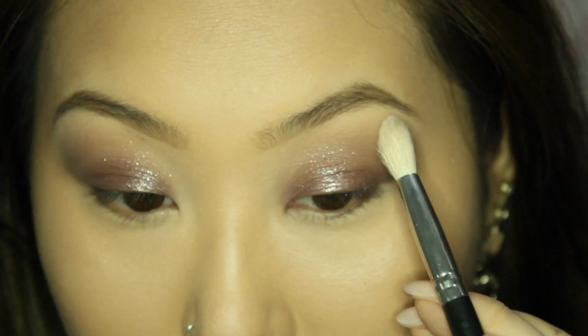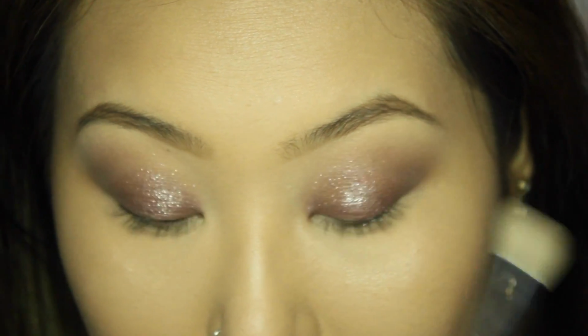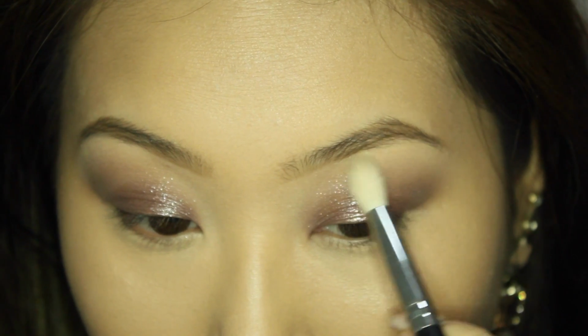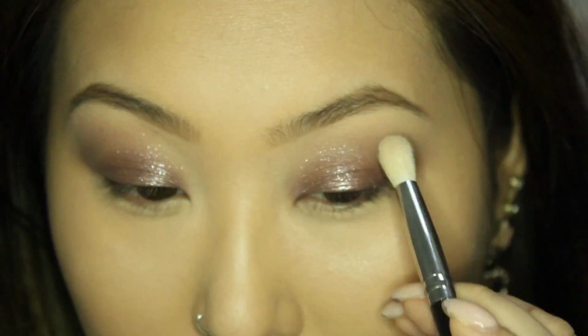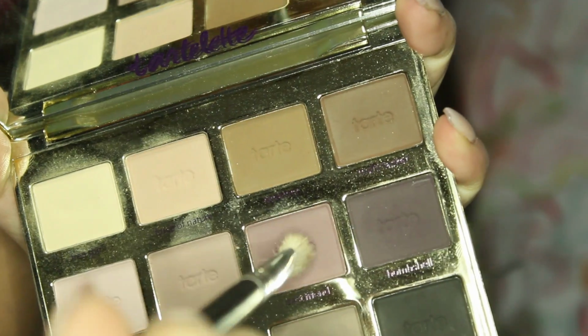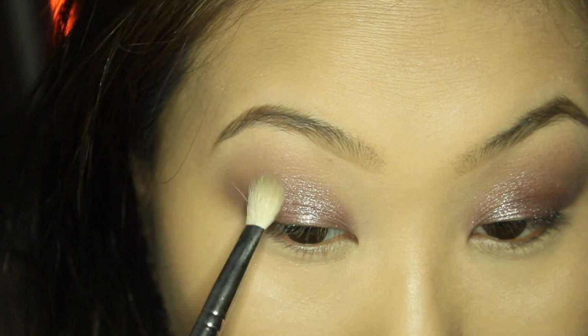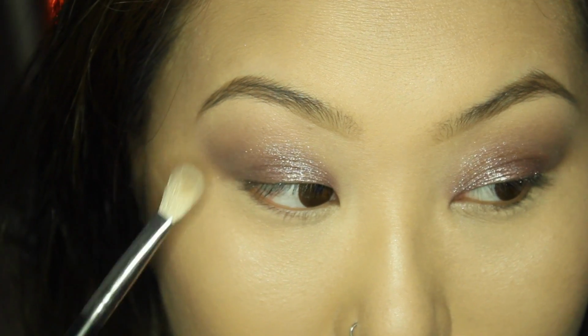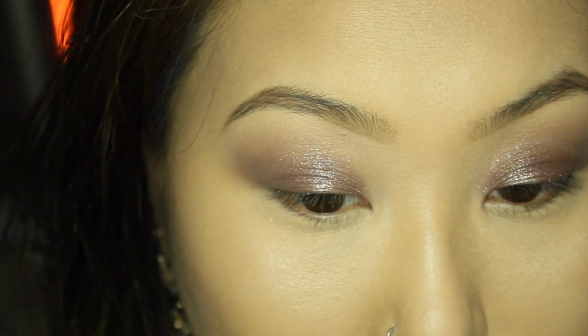Next, I'm taking the color Supermom from the palette. It's like a very beautiful peachy nude color, and I'm applying that to highlight my brow bone. And to balance everything out, I'm going to apply Best Friend again with a tapered brush to the crease.